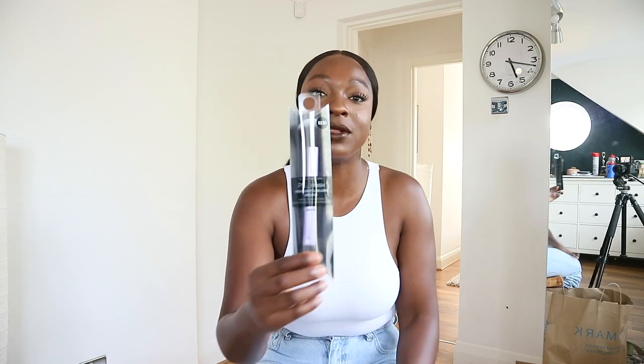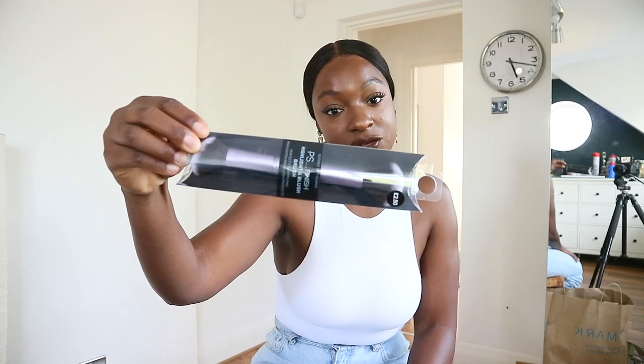So I bought this brush and it was £2.50. Please let me know in the comments how you apply your highlight, because I just do it and hope for the best. Tools and accessories.